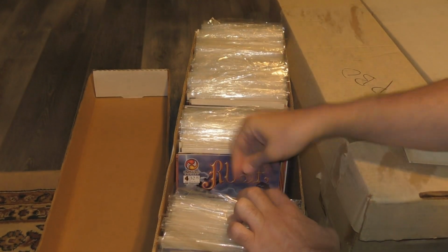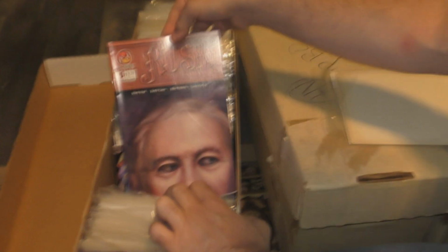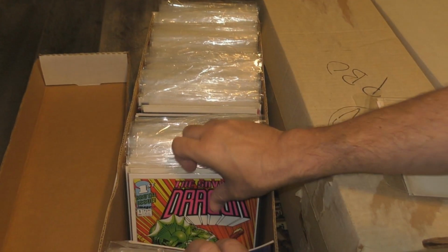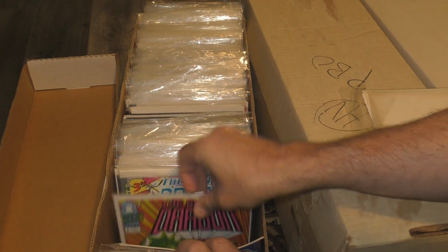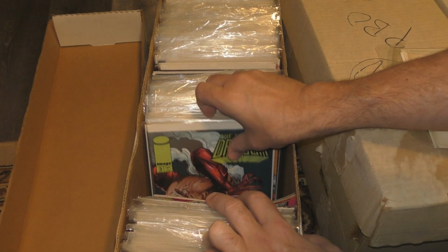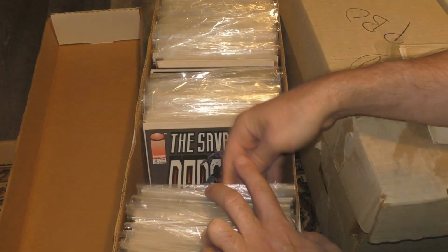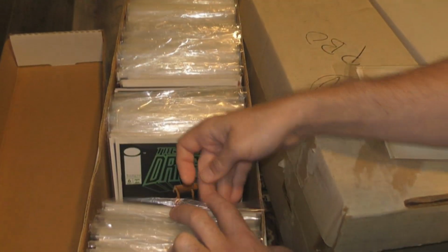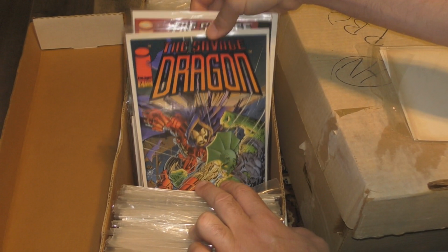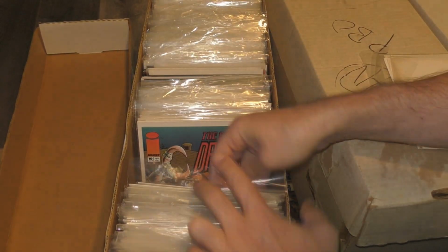Independent publisher. That's interesting. Savage Dragon. Now he got a lot of that. There's like a bunch of the whole Savage Dragon run in here. They still make Savage Dragon, don't they? You might say, man, I want to start, and I'm going to collect Savage Dragon, and you've got a good little start here. If anybody spots a key that I missed, you can go ahead and call it out in the comment section.